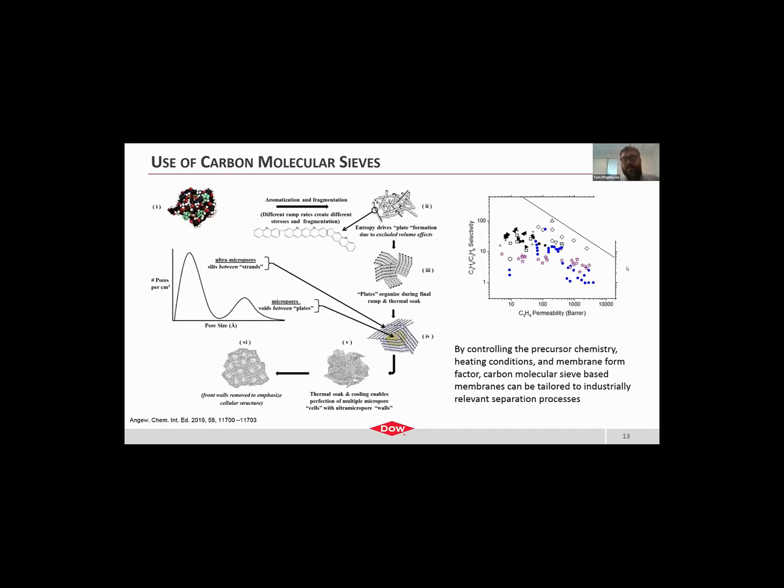What's shown here on the top right are some of those examples where we're changing precursor chemistry, as well as heating conditions and things of that nature. And we can see the drastic change on the selectivity and permeability of propane in a propane versus propylene separation process.